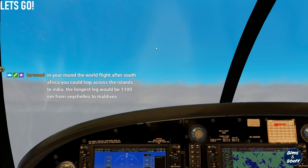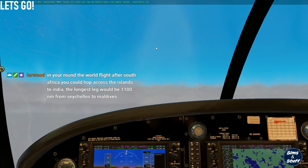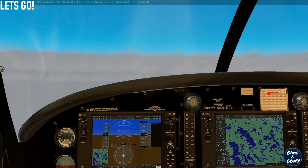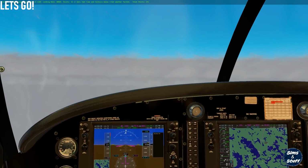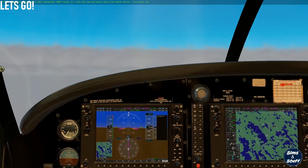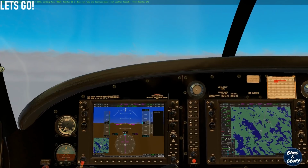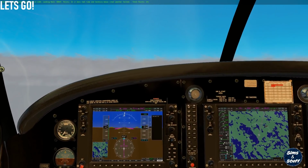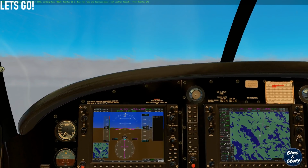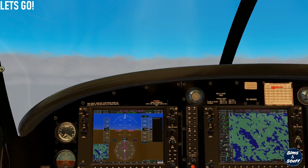On your roundabout flight out of South Africa, you could hop across the islands to India. The longest leg would be 1,100 miles from Seychelles to Maldives. These guys do jets. How long would 1,100 miles take in a decent jet? Something like a CRJ would be about maybe 4 or 5 hours plus. Okay, weather permitting.